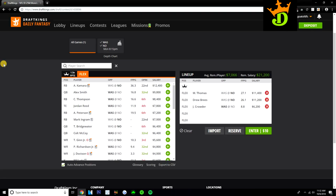But if you think the Redskins could actually have a lead here, then I think AP at 7,200 is an option you probably should be on, especially with the revenge narrative. But yeah, that's sort of it for the Showdown slate.